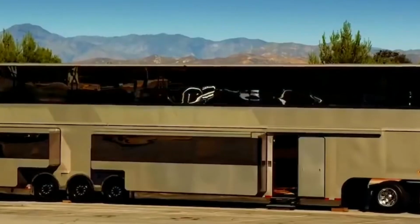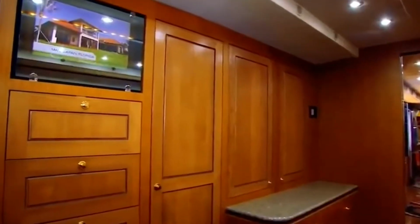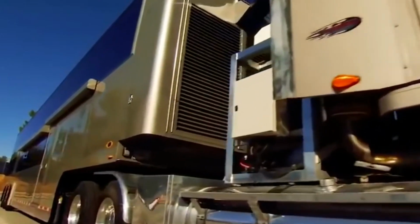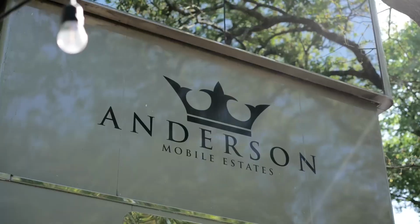Each Anderson Mobile Estates product is wholly unique, with the appearance and interior tailored to the needs of each customer. The Heat provides everything from corporate conference rooms to luxury guest suites, with every aspect meticulously studied. There's also a cutting-edge video monitoring system that provides 360-degree security to keep the lucky inhabitants safe and sound.